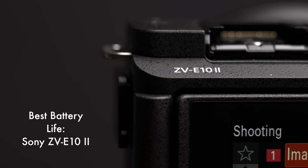But the Sony uses my beloved FZ100 battery, which has become famous for being very compact but giving outstanding battery life, and that's still the case with the ZV-E10 too. Here we're getting generally just over 2 hours of record time in a similar size battery. The Sony is the clear winner in this case.